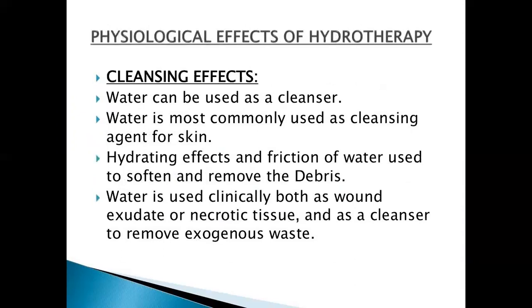The cleansing effect. Water can be used as a cleanser and has a hydrating effect, and the friction of water is used to soften and remove debris. Water is used clinically both to remove wound exudate or necrotic tissue and as a cleanser to remove exogenous waste.